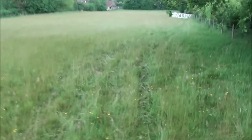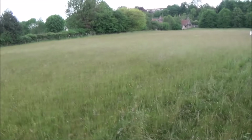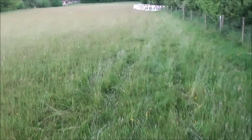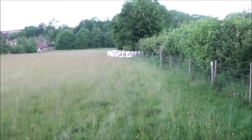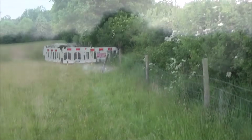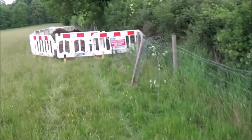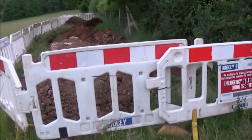You can see, luckily they've been fairly good actually coming up here. They haven't just driven all over the hay meadow, but they have been up and down here, and I guess they'll make more of a mess if they keep coming up. Right, let's have a look when we get there. Right, there we go. You can see where they've ripped the fence down. Right, and this is where the carnage starts.